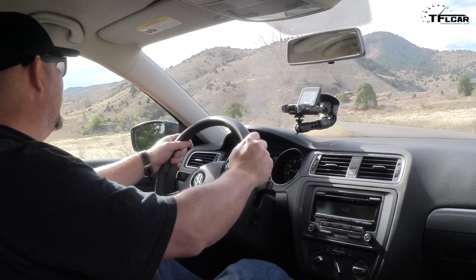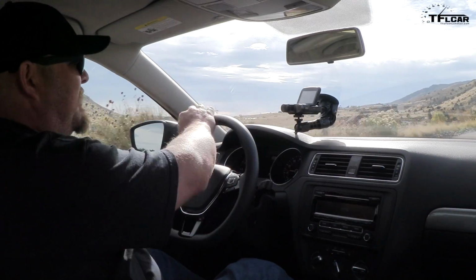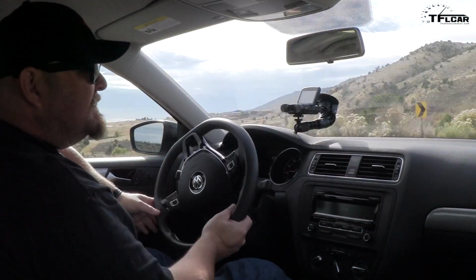And once again, this car costs about $20,000. I really like cars that respond with either lots of goodies for the money or lots of fun for the money. And that's this car. It's a lot of fun for the money.